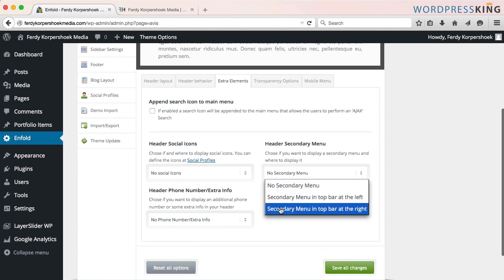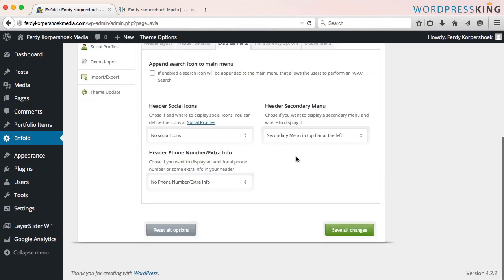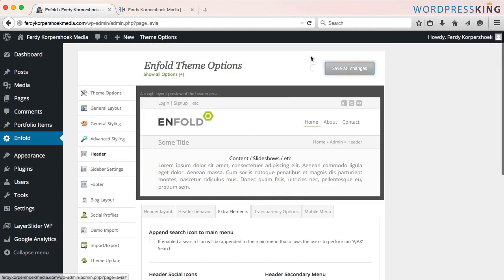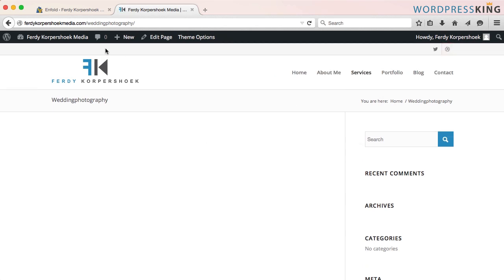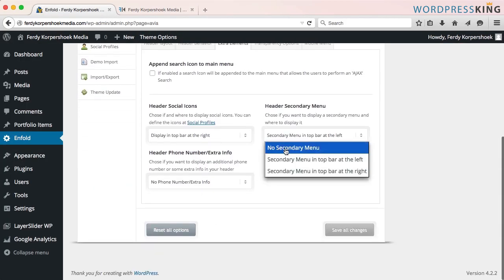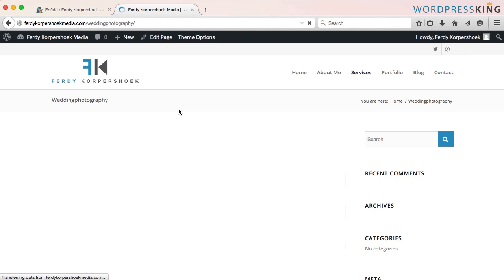We can have a secondary menu over here, so we can have a second menu right up or left up, and we can have social media in the top bar at the right, like this. So if I save it, it looks like this. Well, we don't have a second menu, but we can add some information like our phone number. And if you have a lot of social media, you can place it all here at the right top bar.